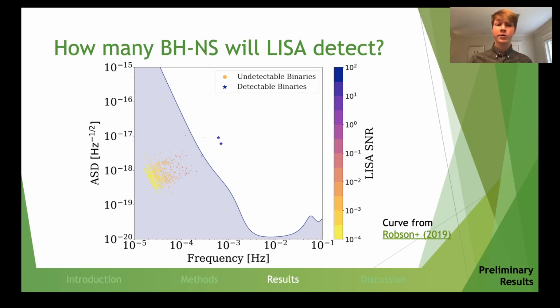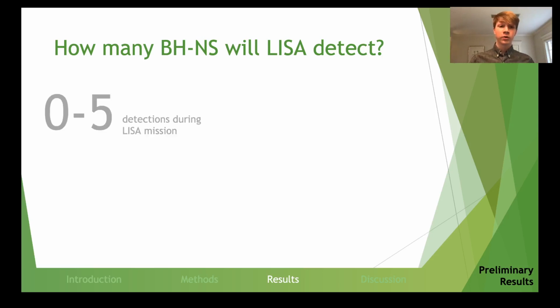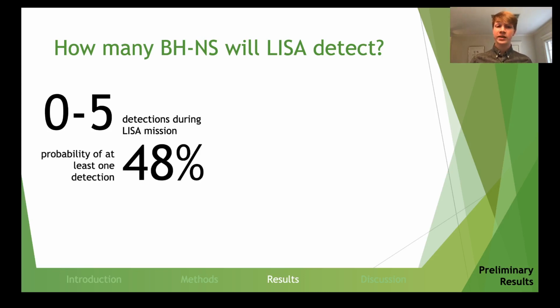And so if we now, instead of just doing one, run many, many simulations for many different random Milky Ways, then we come up with a distribution of the number of detections. What we find is that we'll find between 0 and 5 detections during the LISA mission, and the probability of getting a detection is about 50-50. But this is for solar metallicity.